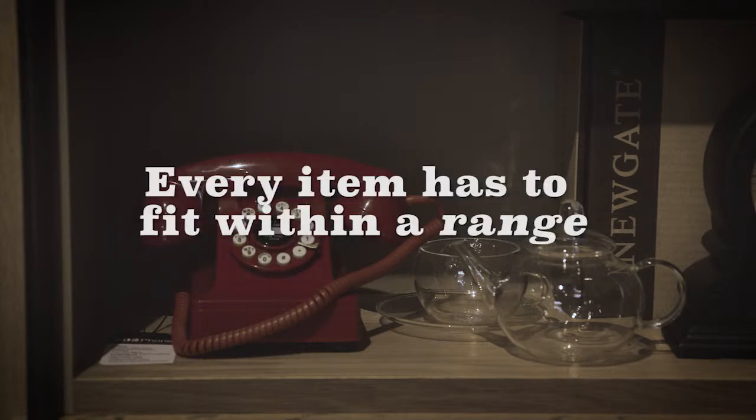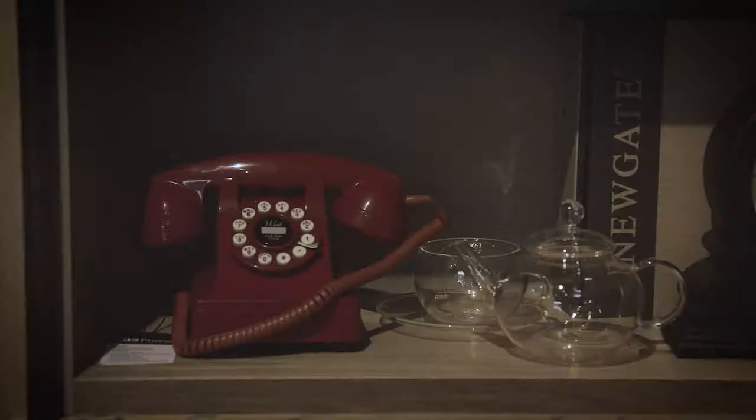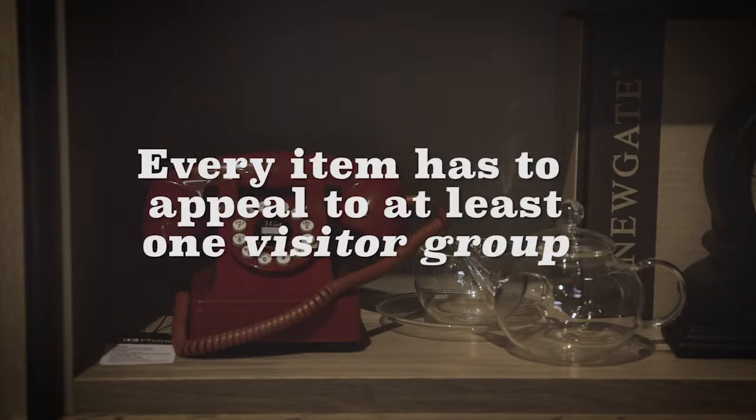Secondly, it has to fit into one of the ranges which you've developed. So you want to avoid having orphan products, and by that I mean products which don't fit into any one range, they're just kind of on their own. And these are not necessarily in order of importance, but your third selection criteria is that it's going to appeal to at least one of your core visitor market groups.